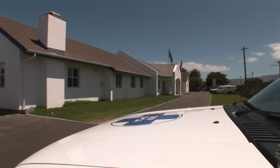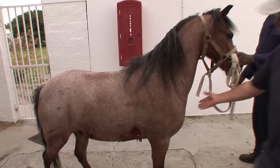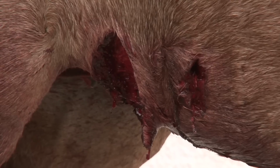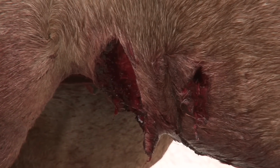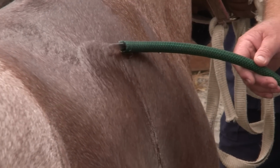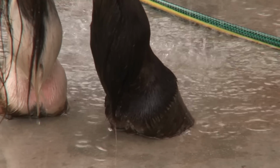The horse that was attacked by a Pitbull terrier has arrived at the SPCA for medical treatment. The vets have helped stable master Tex Davey make an initial assessment of the damage. She's in shock. She's in a state of shock. We have given her medicine to combat that. We've also given her antibiotic and a painkiller. Okay, Mashi.